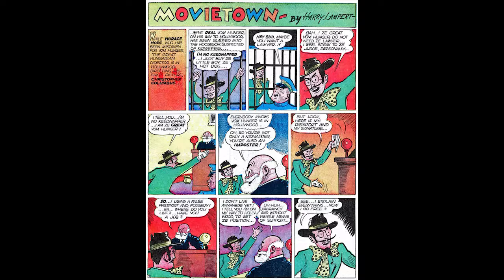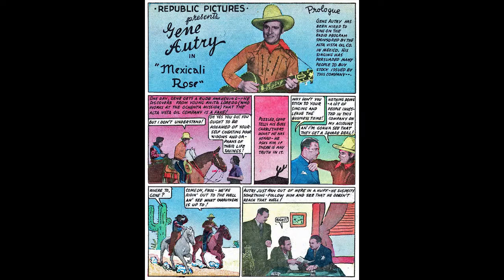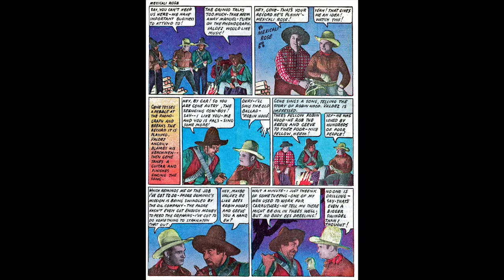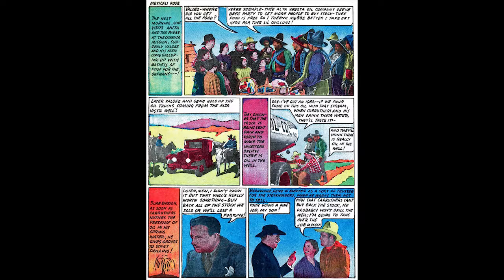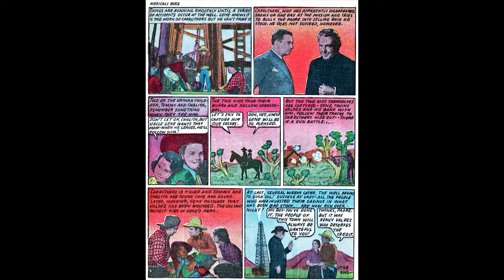East Side of Heaven is an 8-page strip based on the movie. Features photos of Bing Crosby, Joan Blondell, C. Aubrey Smith, and Bing Crosby plays a singing cab driver who finds an abandoned baby in his cab. Mexicali Rose is a 6-page strip based on the movie featuring Gene Autry and Smiley Burnett.